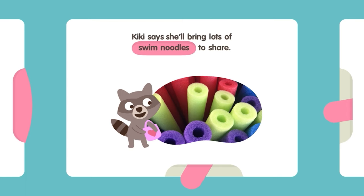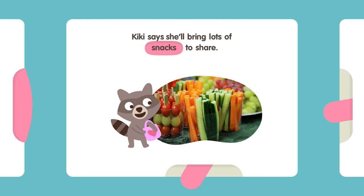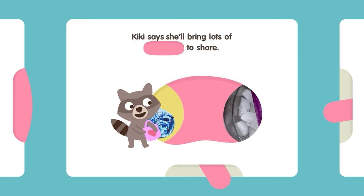Kiki says she'll bring lots of snacks, ice pops, and towels to share.